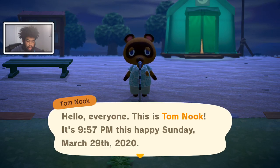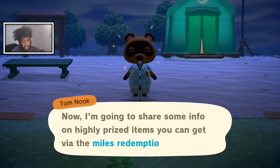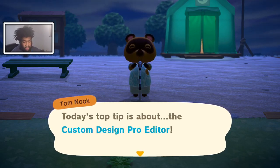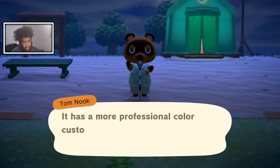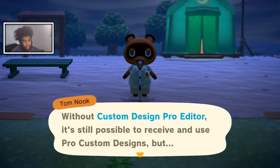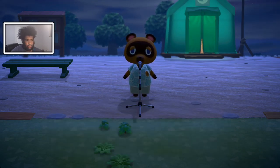Well, we're on this Tom Nook. There's not much news today, so instead I'll share some valuable tips for island living. Gonna share some different and highly prized items you can get via the mail once we're done today. The Custom Design Pro Editor. This is an upgrade from the Custom Design app. There's more professional color customization features as well as design creation functionality. You wanna make your own color. I don't know how many designs I'm gonna make myself, because I'm not good at art. But that's cool.